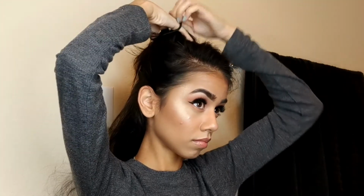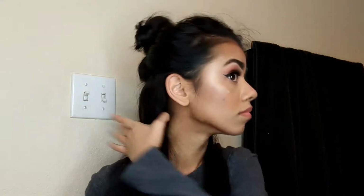And now for my hair. I do not specialize in hair. I'm not good at it, but this is what I do. So this is my natural hair, like out of the shower. I probably slept on this. I put it in a high bun, half bun, and then I brush it out with my wet brush. I got a chrome one from Tarte, that's pretty cool.